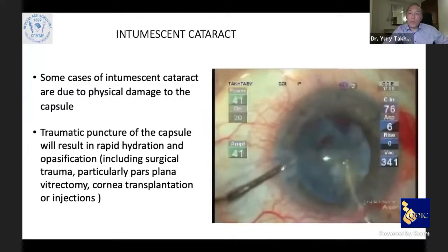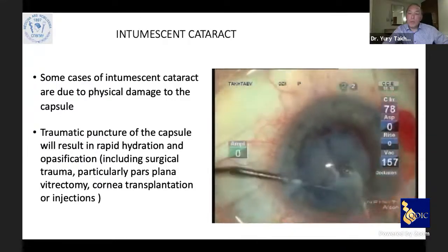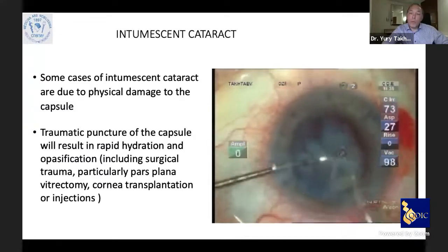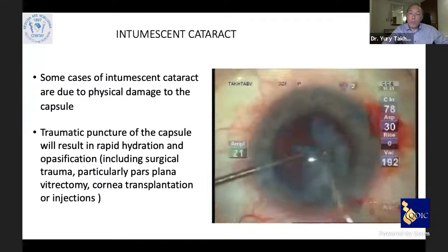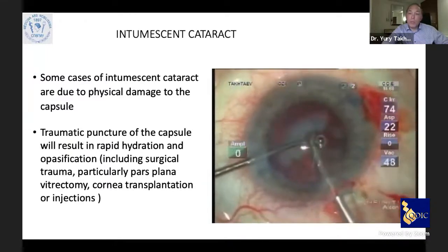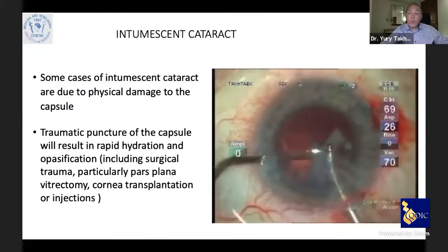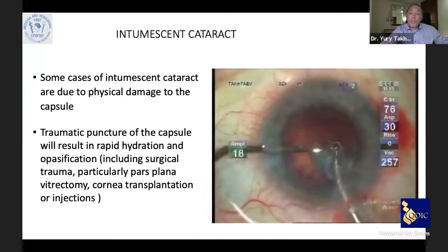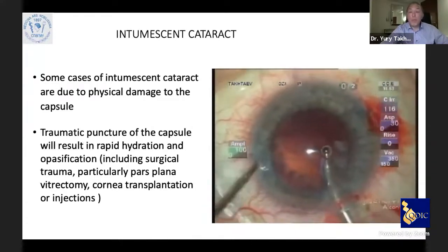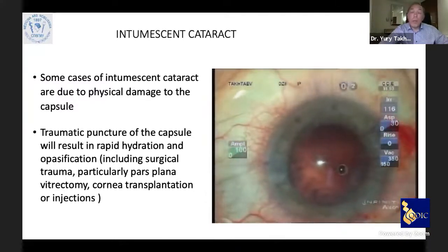And aspirate the material. No need to chop, no need to groove in the material. Just stay in the central area and aspirate the soft material. There is no problem. What is important with the very shallow chamber is to reduce all your parameters, reduce the vacuum, and reduce the flow rate to keep the endothelial cells.